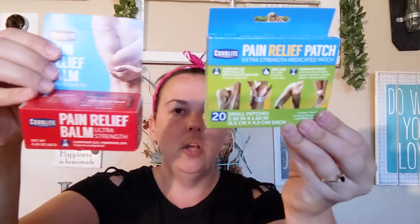And by the same brand, I also found these pain relief patches, extra strength and medicated patches. So I was going to give these a try. It also helps temporary relief of minor aches and pains due to backache, bruises, arthritis, sprains, and strains as well. Ideal for small and hard to cover areas. And this one has 5.7% menthol. This comes with 20 small patches. So I'm going to give these a try for my wrist to see if they will help.